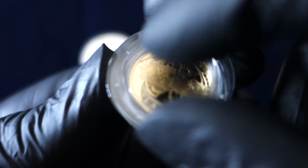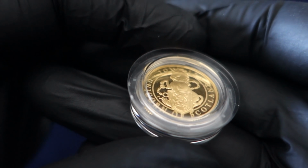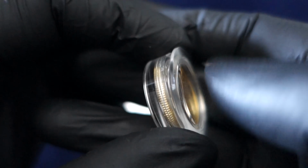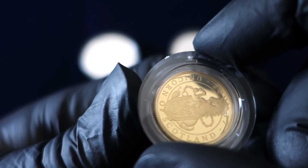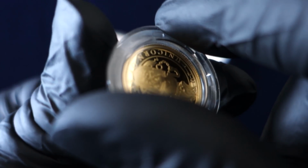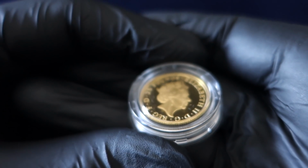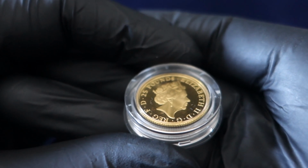Now, I know another individual also, I believe it was Losing Louis, did a video on the poor quality he received on the Queen's Beast larger silver coins. So that could be an issue there. I never did get into the proofs on the silver. It was only the gold 1/4 ounce on the Queen's Beast. I know there's been issues with the 1 ounce silver as well, but once again, I wouldn't have first-hand experience, but I would easily call the Queen's Beast proof series a problematic coin series.